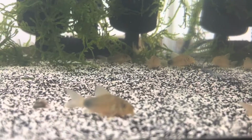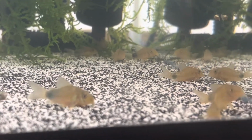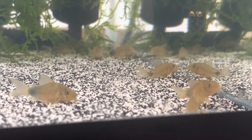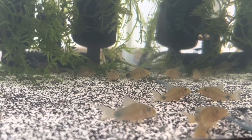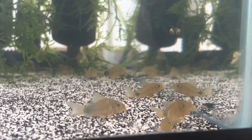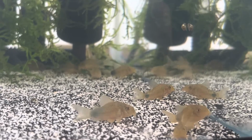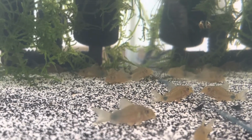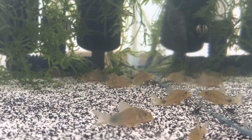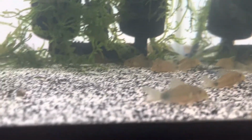Then we got the Corydoras similis. Ordered 10 of these also from the Wet Spot. They're doing fantastic as well. Still have all 10. Did the med trio on them. They're all doing really well. They're eating the same thing, bloodworms and baby brine shrimp. They'll be going in with my endlers, and I'm going to order some more blue dream shrimp to try and increase my blue dream population here, because I really want to get the blue dream shrimp going.